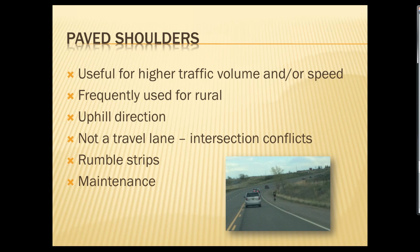But going back to shoulders beyond, you also have to be thoughtful about design of rumble strips. It's a proven safety countermeasure for motorists, but we want to be thoughtful about how they're placed and designed so that they don't become a hazard for bicyclists. And then finally, maintenance. A lot of shoulders don't get swept or the snow doesn't get removed, and just a bit of gravel on the roadside can be a problem for bicyclists.